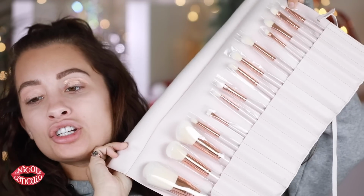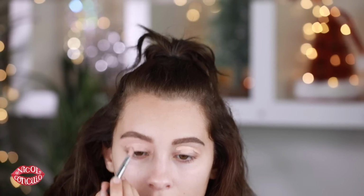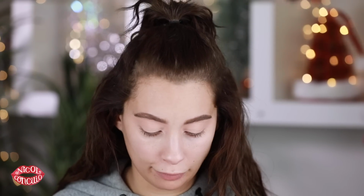Oh, also, you guys, something I forgot to mention is that Colourpop came out with a bunch of new brushes that are apparently luxury brushes. So I'm going to be testing those out for you guys as well, because why the hell not? I don't have enough room on this desk today. I don't know what I'm more excited for, these brushes or the palette.